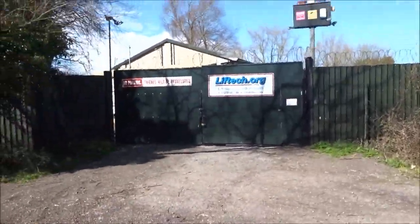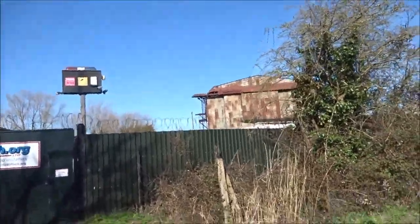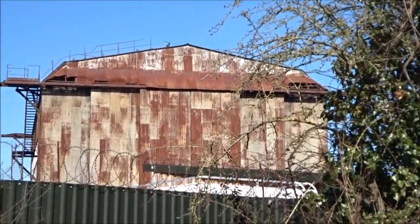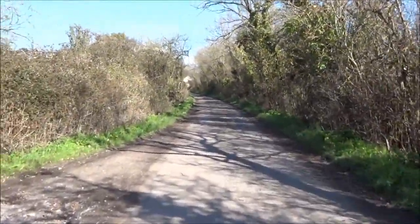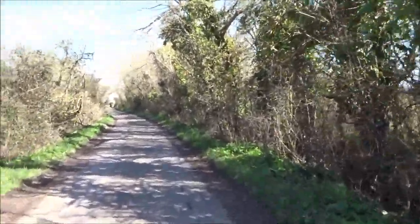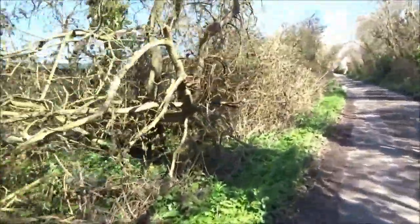But look at all the gating, look. But for World War II enthusiasts, of the RAF or something, they would like anything like this, wouldn't they? Like I said, I wouldn't have known. I think I've cycled down this lane, probably wouldn't even have noticed it.